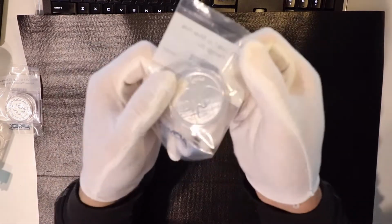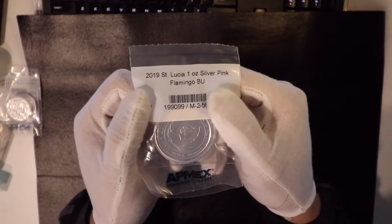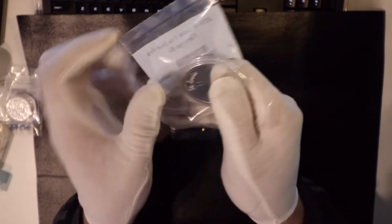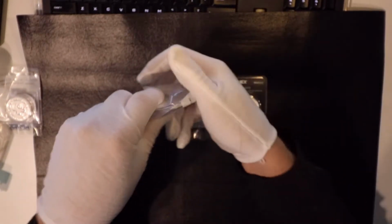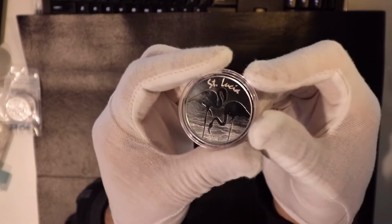So this one completes my Caribbean collection, what I call Saint Lucia, 1 ounce silver pink flamingo. It is the last coin in the series. So let's open this guy, because this is what I collect. It's not going for sale, it's going into my collection. So let's look at this flamingo.